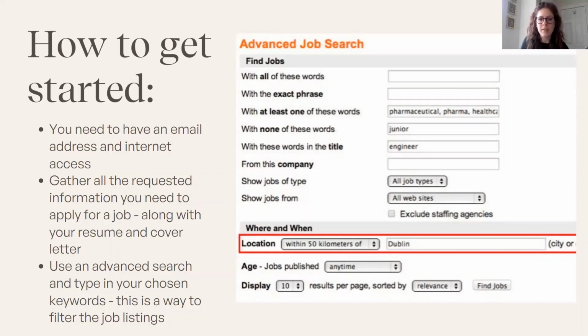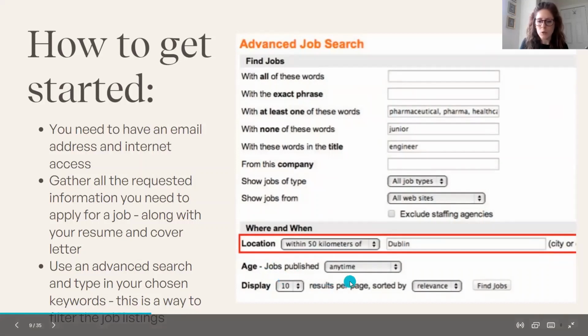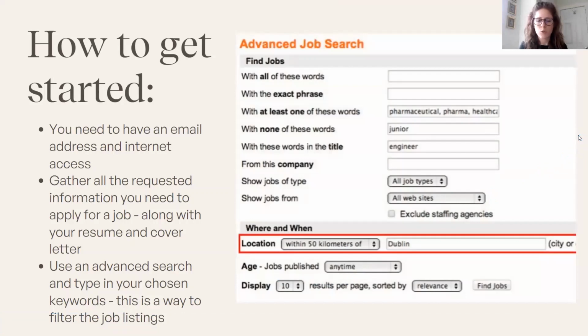So you can see here, there are a couple different ways that you could filter it, with an exact phrase, with a certain word, with a certain word in the title of the job, from a certain company, even within a certain amount of miles from your home, certain location, how long ago the job was posted. There are a bunch of different ways that you can filter your job search. So definitely want to be thinking about that.